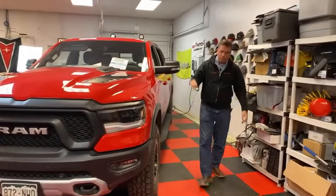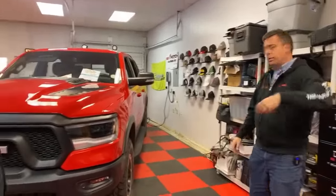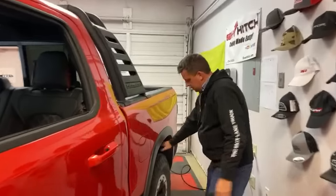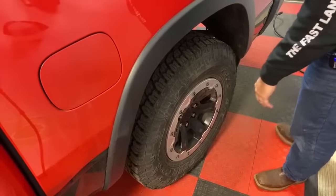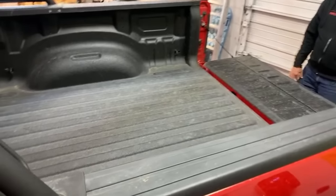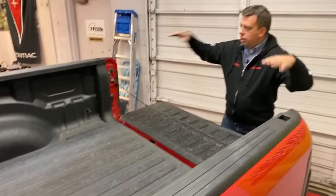Anyway, we have Mopar off-road lights on the sports bar back there. And let's walk around. Let me show you guys on this side. We have 35-inch tall tires, Toyos, Mopar wheels down here. And in the back, we got Line-X bed liner. Of course, the sports bar I told you about. And we also have a tonneau cover, which is not on this truck.